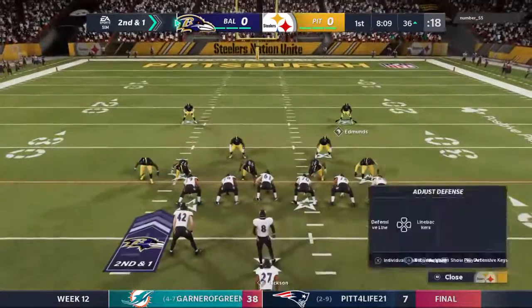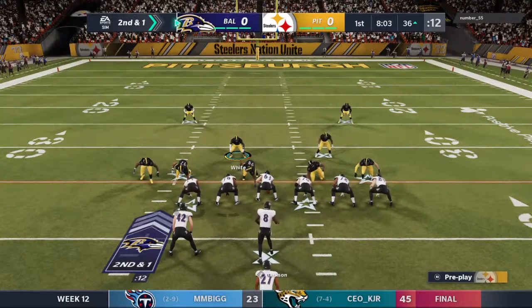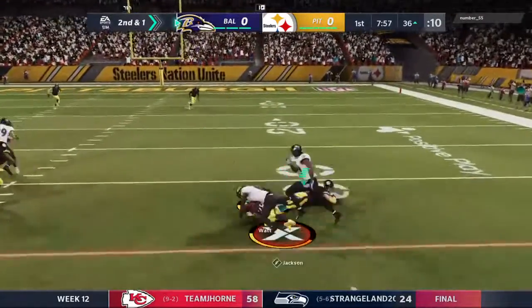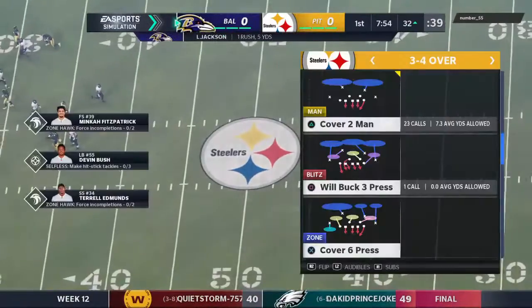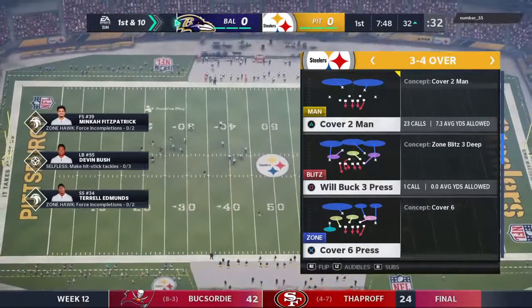The previous run, good for 9. Here's 2nd and a yard. And here's Jackson on the option. And he gets it down to the 32. A gain of 5, good enough for the first down. Well, he is certainly dangerous when he spots a lane, and he keeps it himself there.